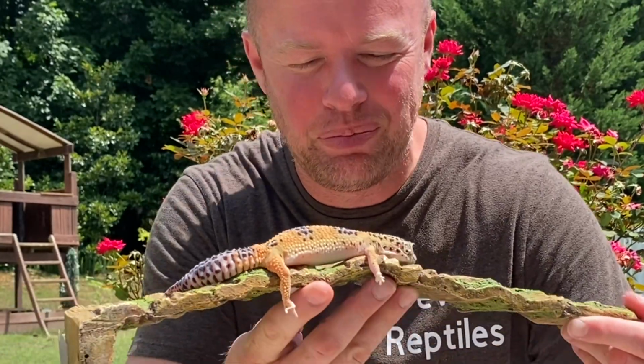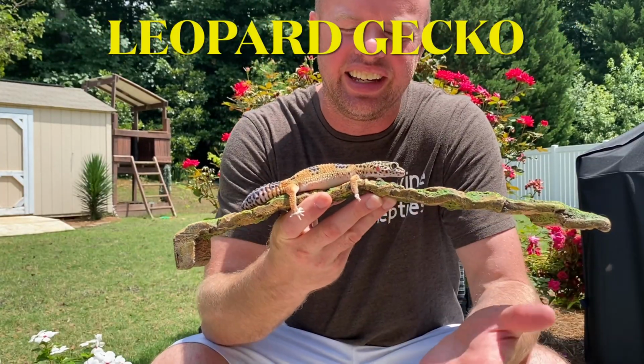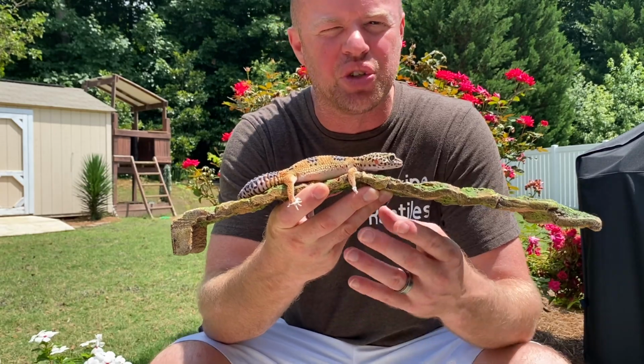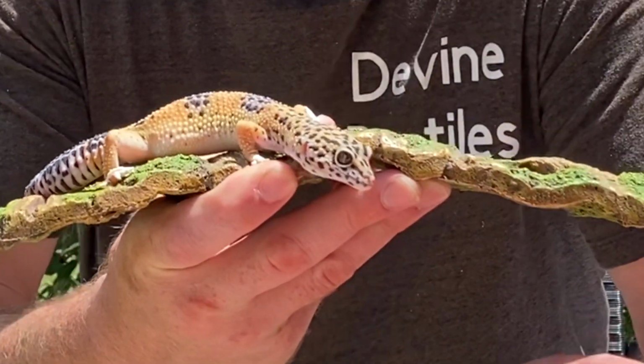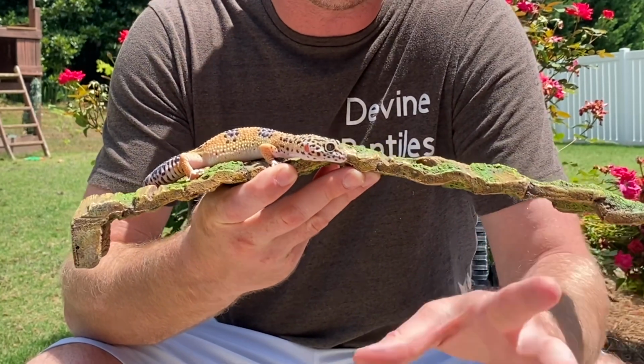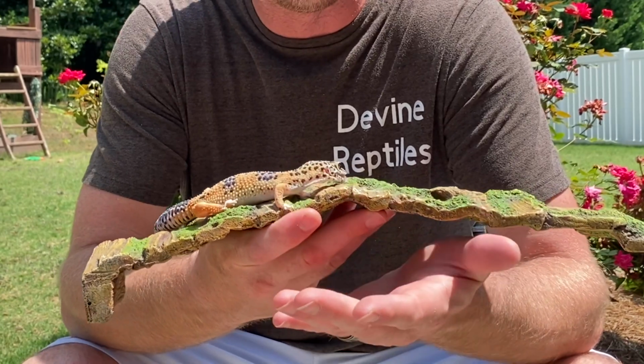Dude, look at my beautiful thing right here, coming in at number 4, the Leopard Gecko. All right, there's a couple reasons why I'm choosing him. One is because I got one. Look, when you got one, it's a lot easier to show them. Number 2, you find them just about anywhere you go as far as reptile exhibits, pet stores, or whatever.